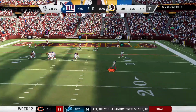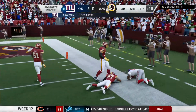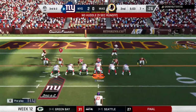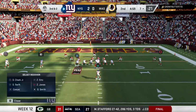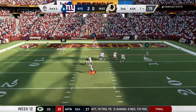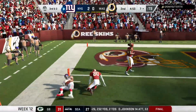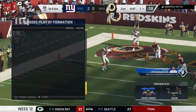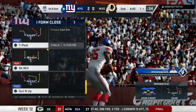Now it's Watson, eluding the pressure right. That's complete, right around the 8. And here he'll get it down to the 7. A minimal gain there on the 8th play of the drive. Third and 2, Watson steps away to his left. Toward the pylon, caught. And he'll be taken down, but he does have first down yardage. It's a gain of 6 as they're able to convert, and now it's 1st and goal.